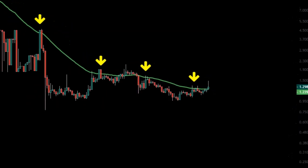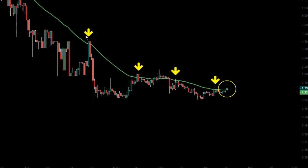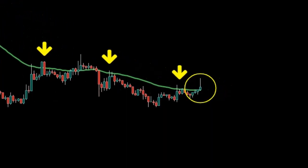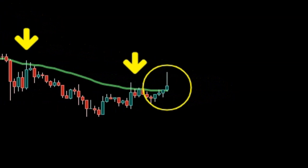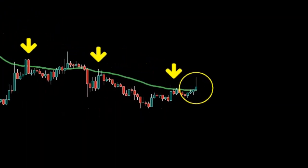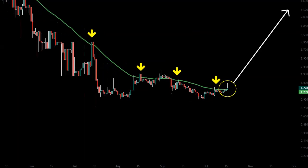But here comes the big but. Right now, today, as we are filming this video, what do you see in the circle? A green candle with a nasty wick, but still a green candle that is above it with full body and a wick. This could be a sign of something great to happen. This could be an ignition of that bull run that I just mentioned.